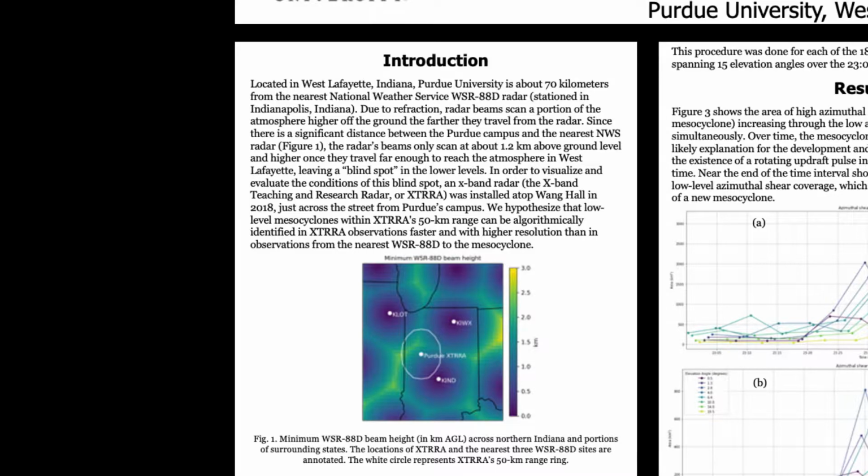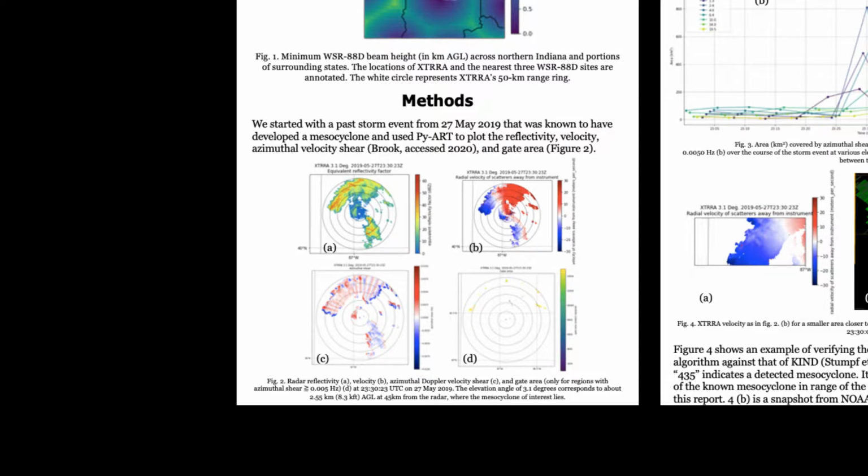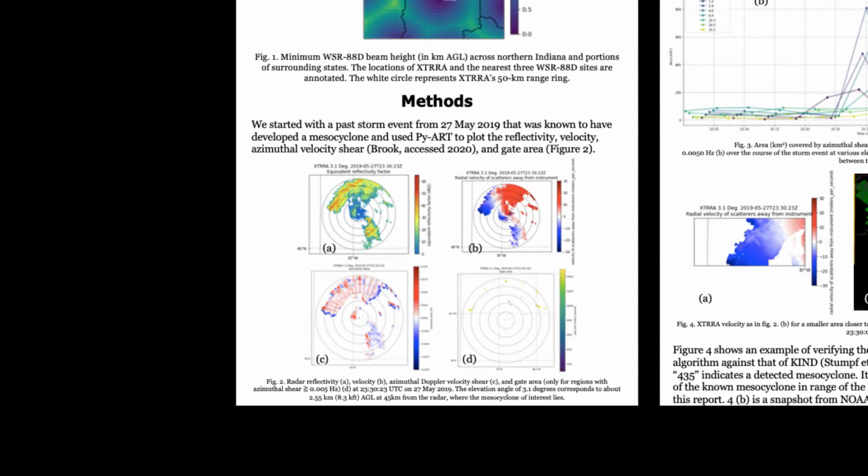In this work, we aim to write a Python program that uses EXTRA data to automatically identify mesocyclones. To accomplish this, we used radar data files from past local storm events that were known to produce at least one mesocyclone within the EXTRA's domain and passed them through the algorithm. This study utilized a storm event from May 27, 2019, analyzing the hour of 23Z or 7 p.m. local time. The example calculations and plots shown here are from one data file scanned at 3.1 degrees, about 2.5 kilometers above ground level at 45 kilometers from the radar, where the mesocyclone of interest lies, at 2330Z.